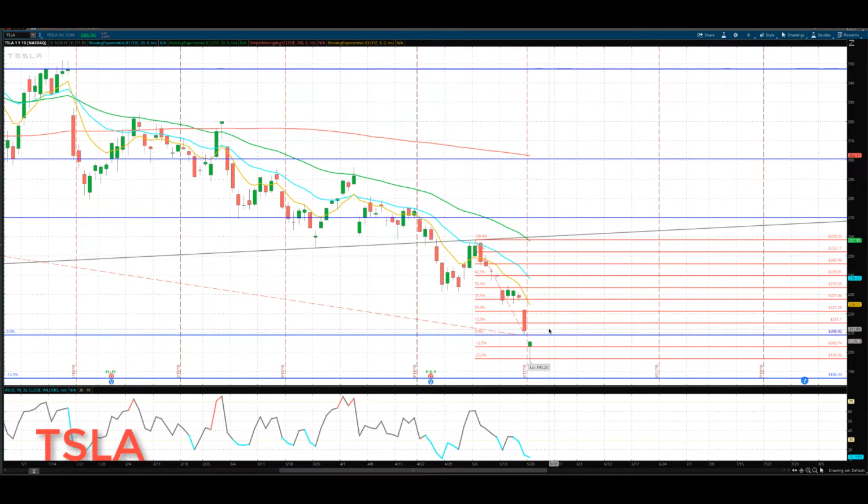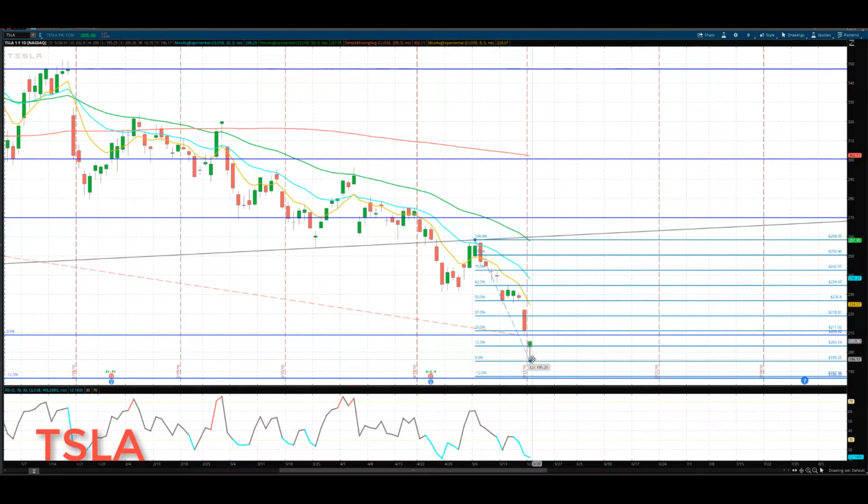Looks like we might have formed a short-term capitulation bottom here, running down just below our next key level, down here, this 196 level. Now we can update this, if it will let me, as always. There we go. So we have new levels to the downside.